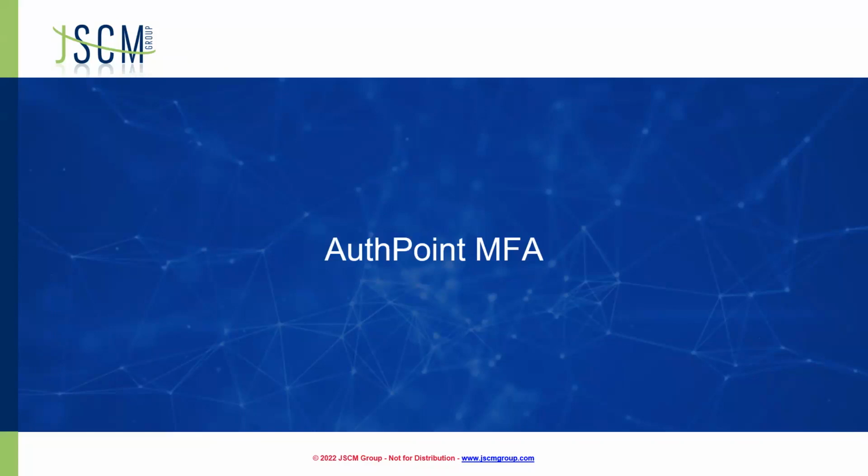OffPoint MFA is something that we think is a good fit for every organization, regardless of whether or not you have a WatchGuard firewall. The whole premise of OffPoint is that we can secure access with multi-factor authentication. Now, if any of you are under any kind of compliance or regulation standards, or if you are actively trying to pursue getting your organization protected by cybersecurity insurance, MFA is a baseline at this point. It is something that is absolutely necessary.